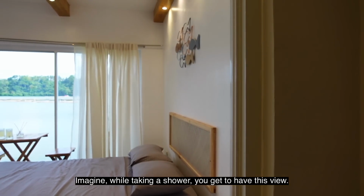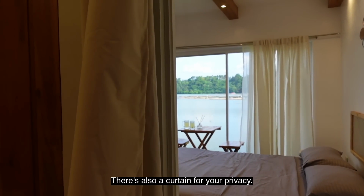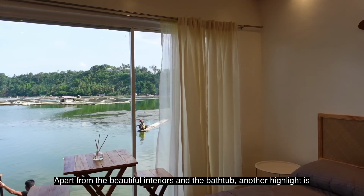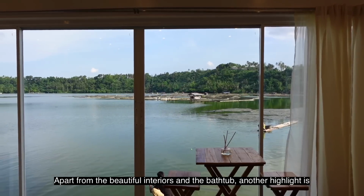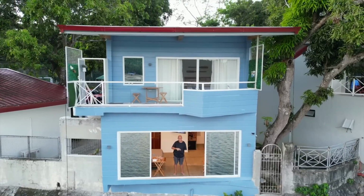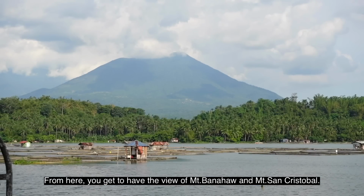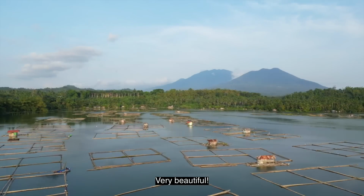And imagine while showering, you get to have this view. But don't worry, meron din namang curtain dito for your privacy. And of course, apart from the beautiful interior and the bathtub, another highlight here is the relaxing view. Imagine from here, you get to have the view of Mount Banahaw and Mt. Cristobal. Very beautiful.